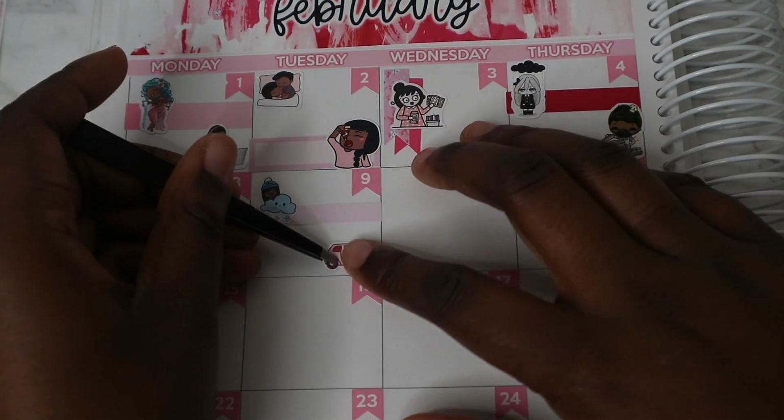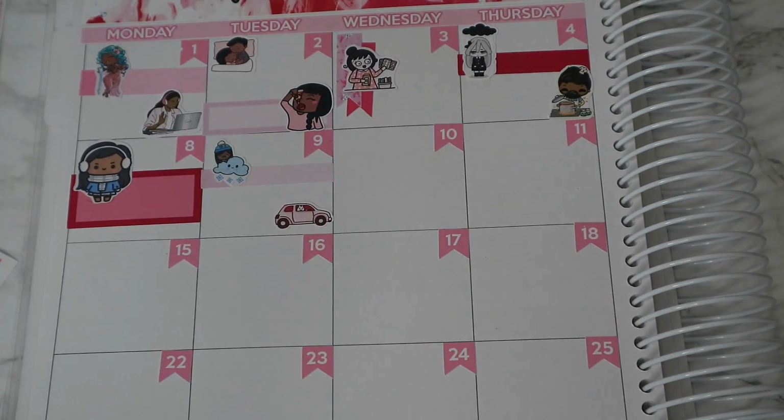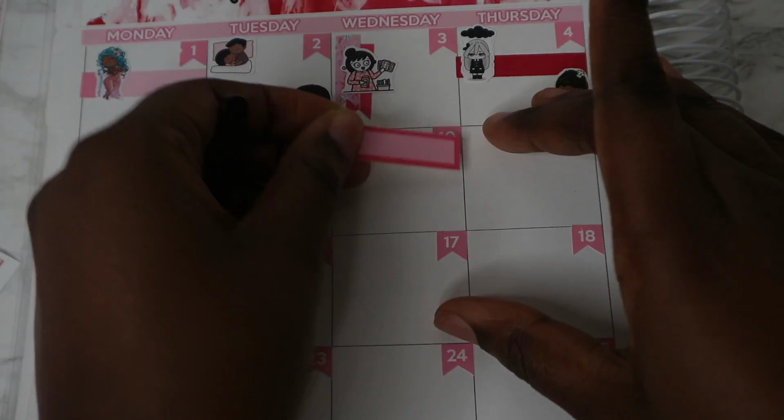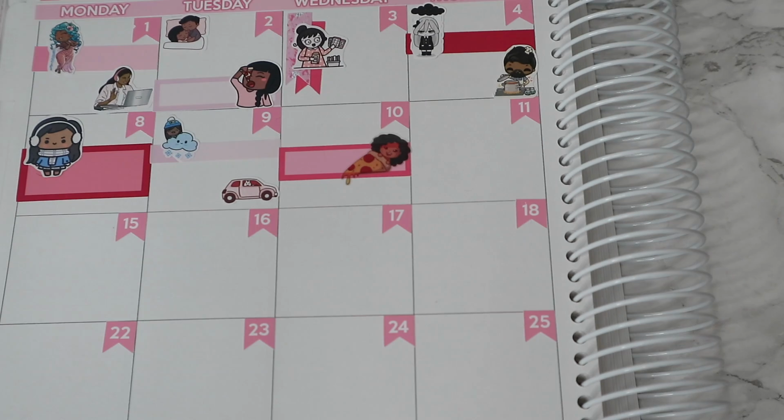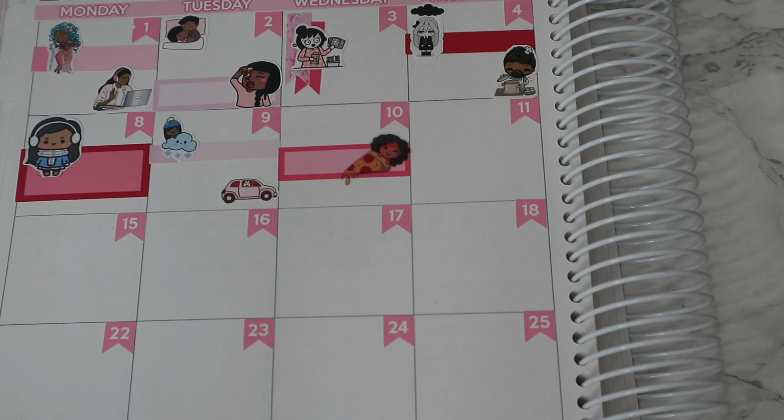Yeah, and that was to note that it was still snowing, and then I used a Paper Shire car to note I had some car trouble. I think I had a flat tire and I needed to get some more coolant. Moving on to the 10th, I used a cookie sticker co girl with pizza to note that we had another pizza night, which is usual. We have a pizza night at least once a week.